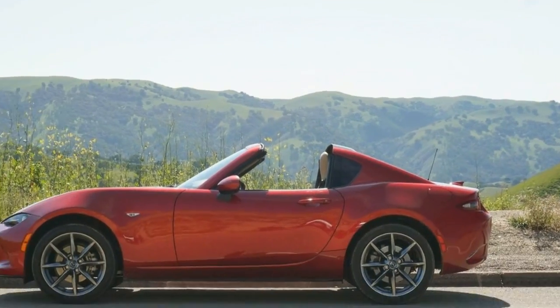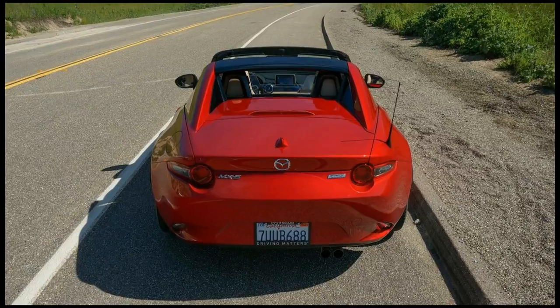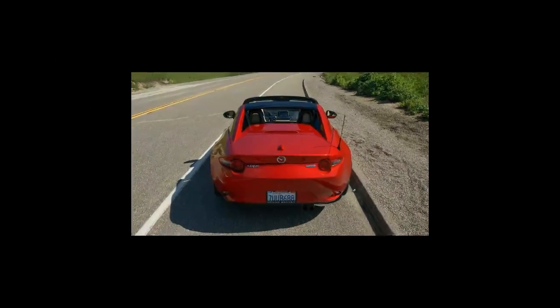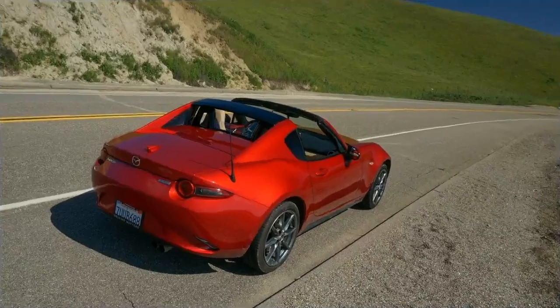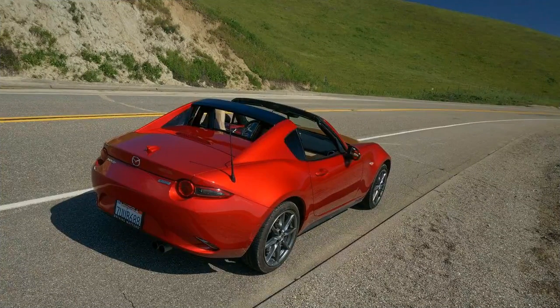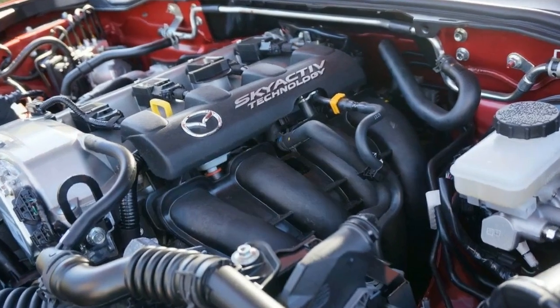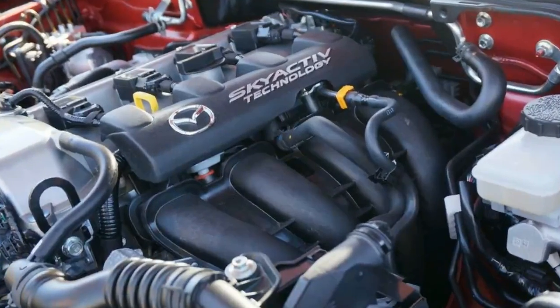Still Spartan tech. No surprises here, the MX-5 RF's tech has changed very little since we last reviewed the Miata. There's a new 4.6-inch TFT color information display in the instrument cluster that replaces the 2016 model's black and white unit, but the 7-inch Mazda Connect infotainment in the center of the dashboard is unchanged.